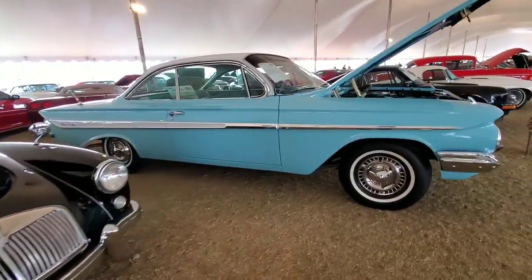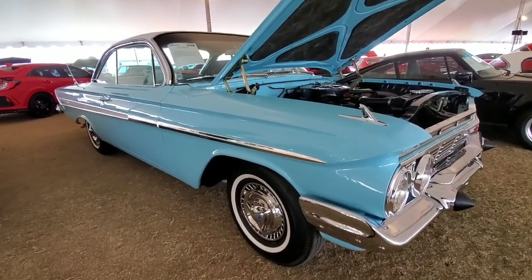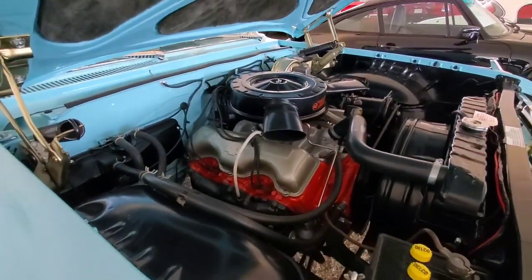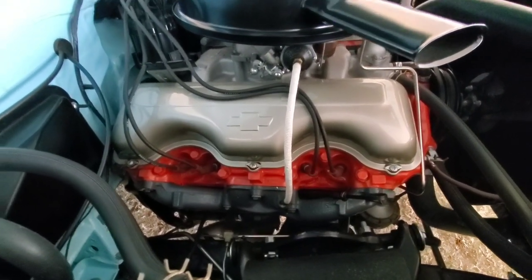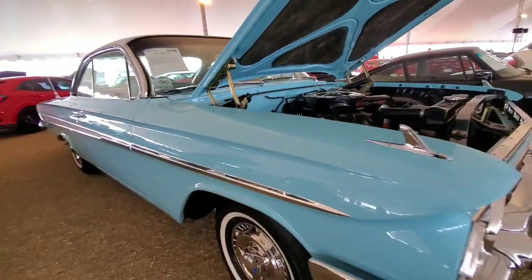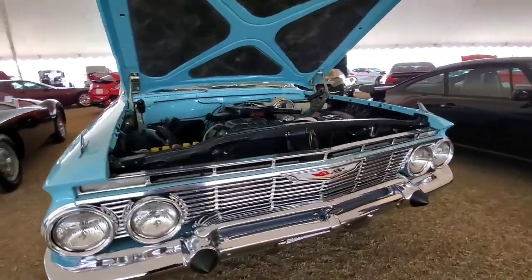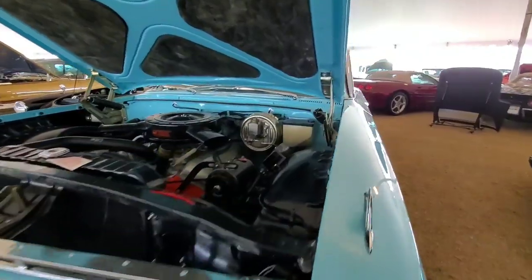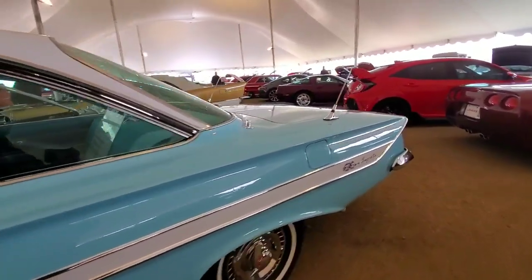And right next, we got a bubble top. It's sporting a 409, a two-tone Chevrolet Impala. Look at that. And you know how you know a 409 from a 348? Right there. See the dipstick? On the 409, it's on the left side. On the 348, it's on the right side. There, in case you didn't know. That's how you tell them. So there's no sign telling you it's a 409. Look under the hood. If the dipstick is on the left-hand side, you know you got a bona fide 409.